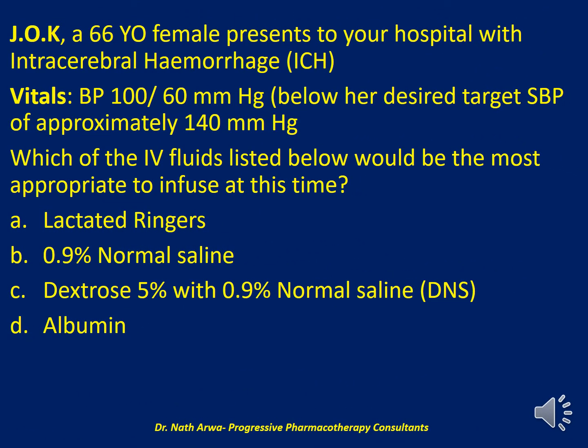Our next question reads, Mrs. J.O.K., a 66-year-old female patient, presents to your hospital with intracerebral hemorrhage, what we abbreviate as ICH. Some of our vital signs include a systolic blood pressure of 100, a diastolic of 60, and that is below her desired target systolic blood pressure of approximately 140 mm of mercury. So my question to you is, which of the fluids listed below would be the most appropriate to infuse at this time in the management of JOK's case? Would it be lactated ringers, 0.9% normal saline, DNS, or albumin? I'll give you 10 seconds to choose the correct answer.